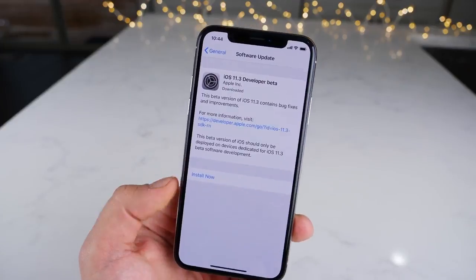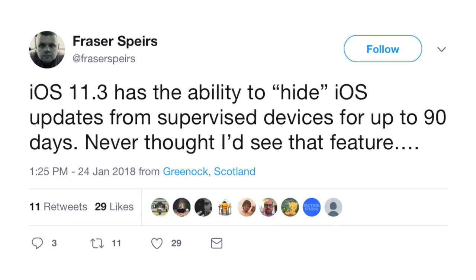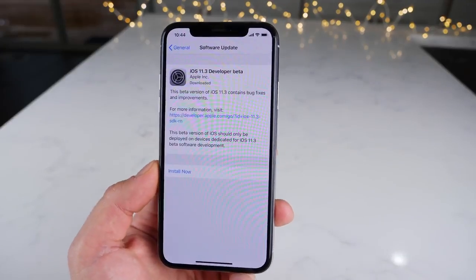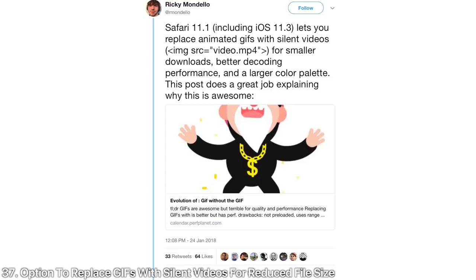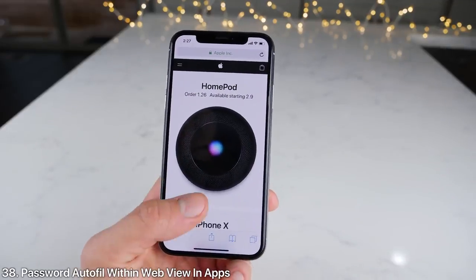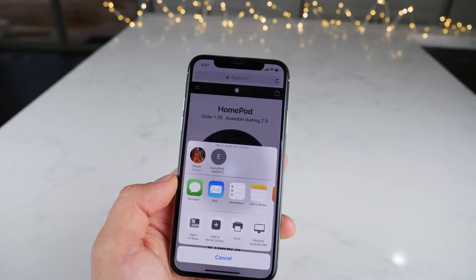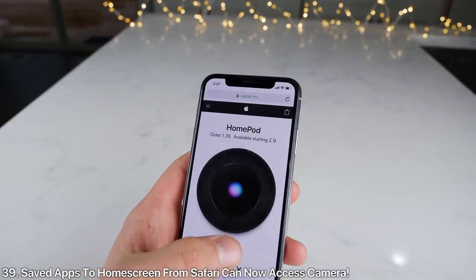And a few new features that were discovered by developers, so not something you'll be able to see by yourself, but iOS 11.3 has the ability to hide iOS updates from supervised devices for up to 90 days. And Safari in iOS 11.3 has the ability to save GIFs as MP4s or silent videos, and thus reducing the size of that file. And you're able to use password autofill within the web view of applications. So the password of the application you're using can be shared with a web view inside of it. And when saving a website to your home screen, the shortcut is now capable of accessing your camera, according to this developer.